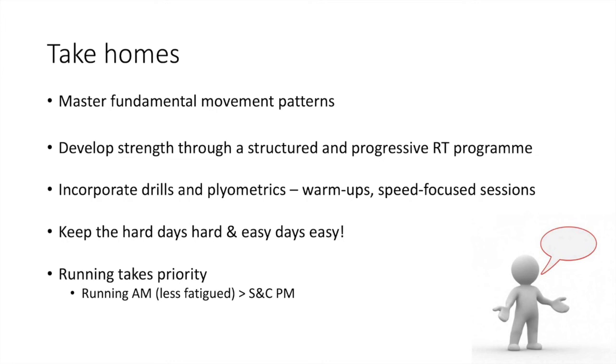And when we come back to that myth that we mentioned at the start, that strength training increases my risk of injury, we've seen it doesn't. It actually reduces the risk of injury, but it does increase your risk of injury if you haven't mastered those fundamental movement patterns first and then start to add weight onto those exercises.